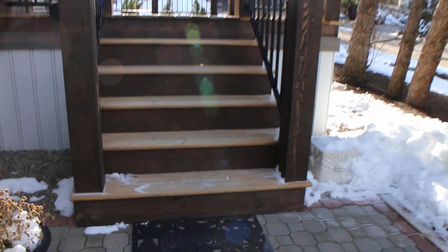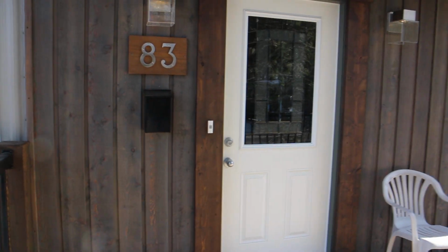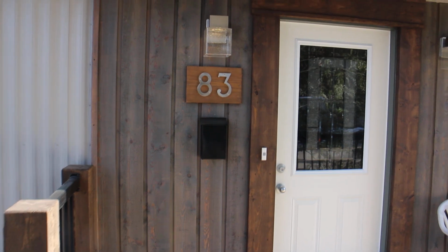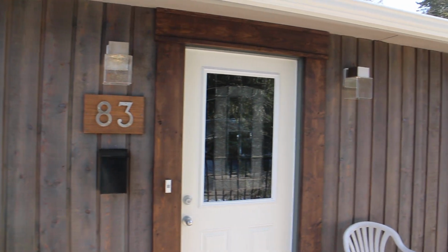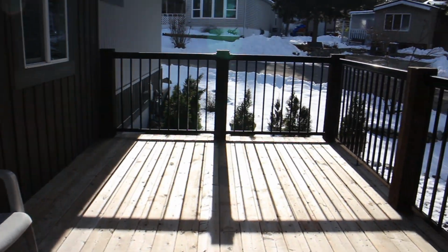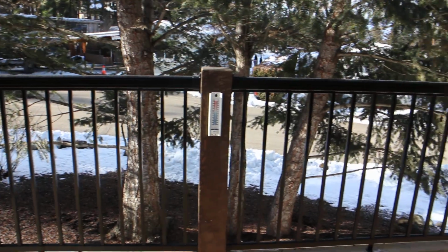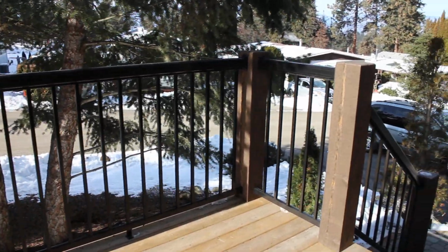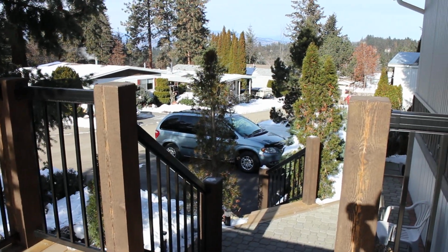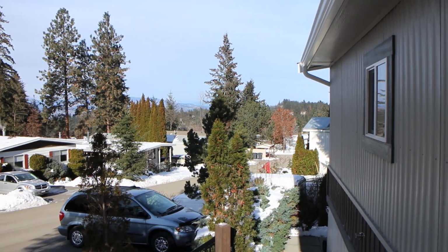Now we'll just go up the stairs here to the main deck. Nice bright sunny day. This is the front door. This home has a pretty nice view of the mountains over there.